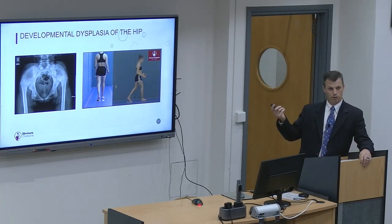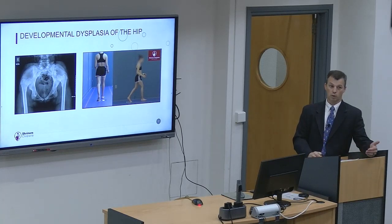So we don't try to reconstruct these. Our procedure to try to reconstruct these would create more problems than she's going to experience. And so if you see these late, we just let them go and let the total hip surgeons deal with them later.